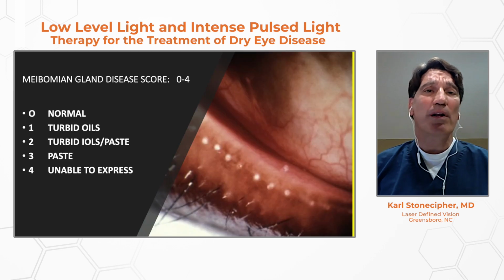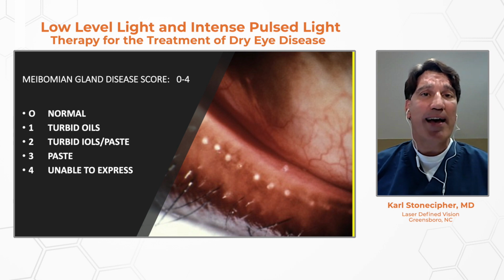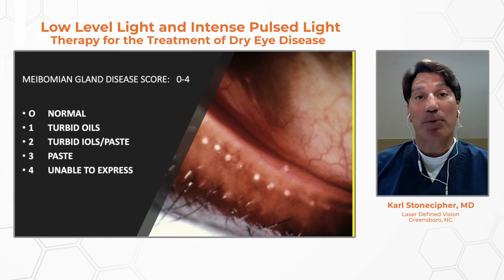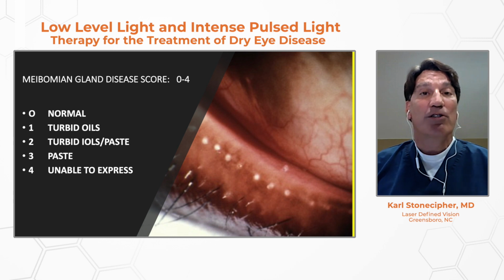Now, finally, we want to look at the meibomian gland itself, and we segregated that into 0, normal, or 4, severe. In 0, you're actually getting this Wesson oil type of secretion. With a 4, or the severe, you really can't get anything to express out of the glands itself at all. So what happens when we squeeze? And I think that's very important to look at in the big picture.